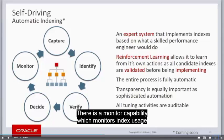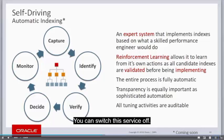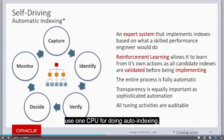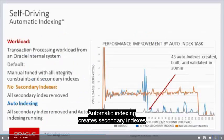There's a monitor capability which monitors index usage in continuous mode. Automatically created indexes that have not been used in a long time will be dropped. You can switch this service off if it is resource controlled, so it will only use one CPU for doing auto-indexing. If we take a copy of our data and run on our CPUs, then we may run into security and data privacy issues.